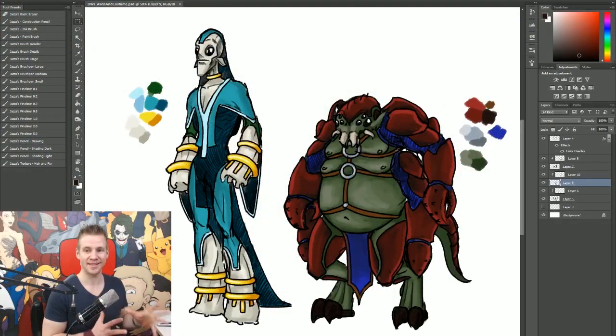So there you go, ladies and gentlemen. These are my finished aliens and costumes. I hope this has been an enjoyable example for you as to how you might go about designing an alien or an interesting monster type character, and of course how you can design a costume around that.